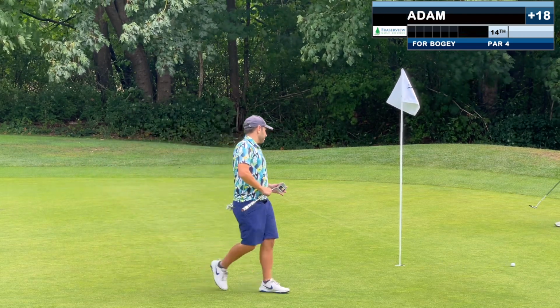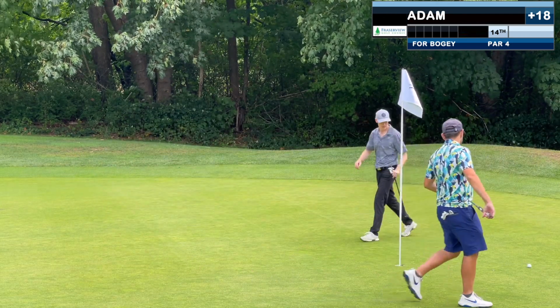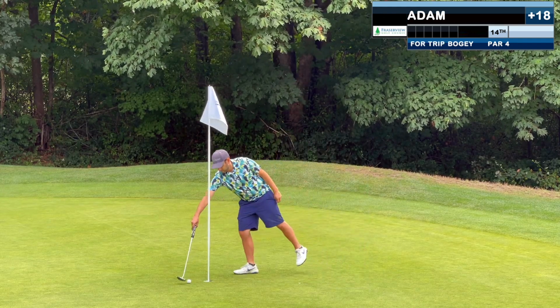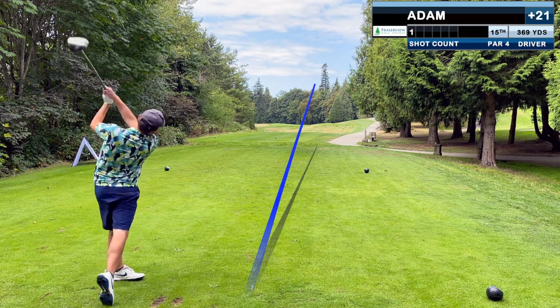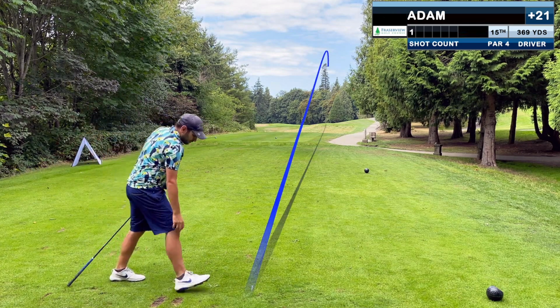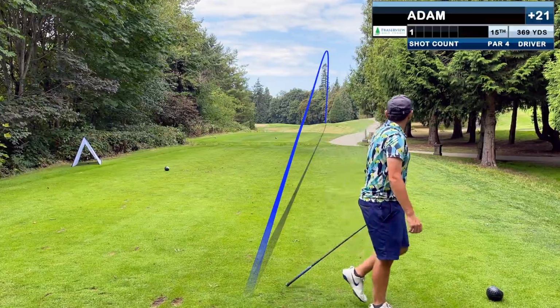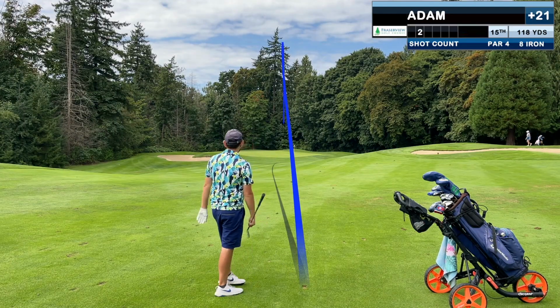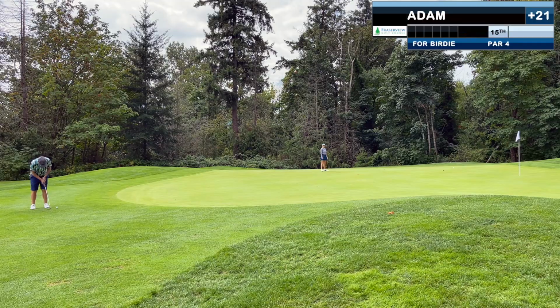Let's avoid 4-putting? No. Let's not avoid 4-putting. That's another triple. These are really gettable holes on the front 9, and it's quite frustrating to be hitting bad shot after bad shot after bad shot.